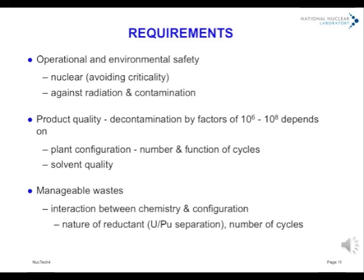With plutonium-rich fuels, another crucial requirement is to avoid any possibility of criticality, which would emit an intense burst of radiation. In order to allow handling without special measures, the product specification requires that the fission product content be reduced by a factor of 1,000,000 to 100 million.